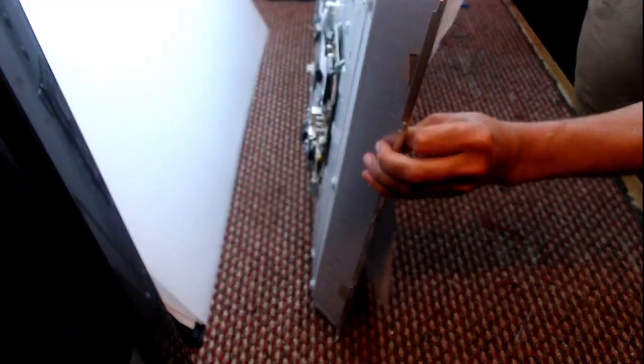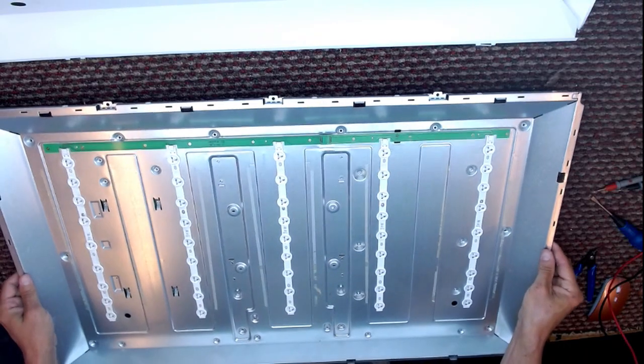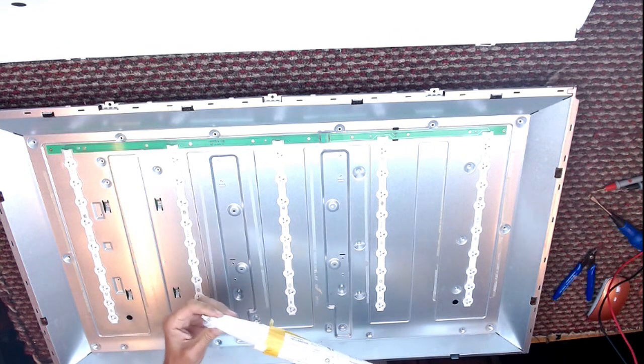For this particular screen. This is what I call the Niner set. There are 9 LEDs. Yeah, there they are. 1, 2, 3. Yeah, 9 on each strip. Different Vestel 40-inch screens have different amounts of LEDs. Some only have 7, some have 6, some have 8. What the thinking is behind that, I haven't the faintest idea.